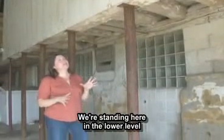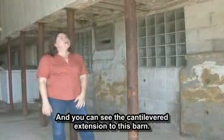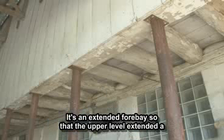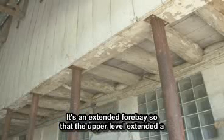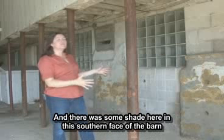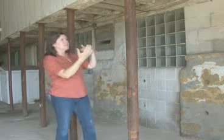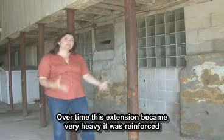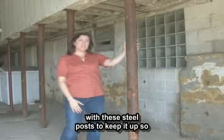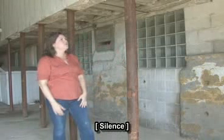We're standing here in the lower level and the south face of this barn, and you can see the cantilevered extension to this barn. It's an extended forebay so that the upper level extended a little further out, and there was some shade here in this southern face of the barn because of this extension. Over time, this extension became very heavy, and it was reinforced with these steel posts to keep it up so that the barn itself wouldn't fall over.